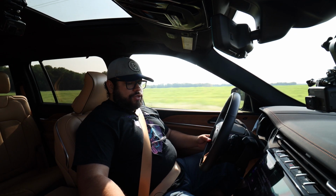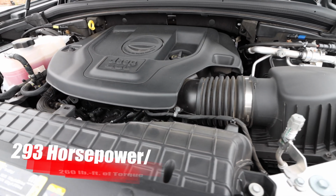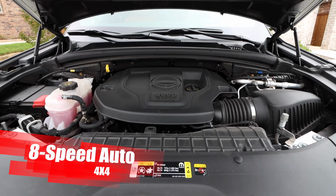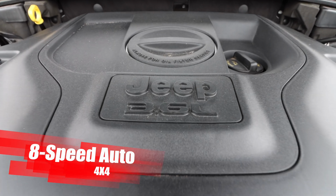Now let's talk performance. We're dealing with the 3.6 liter Pentastar V6 engine. It is cranking out 293 horsepower and 260 pound-feet of torque. It is connected to the 8-speed auto and then to the Jeep drivetrain.